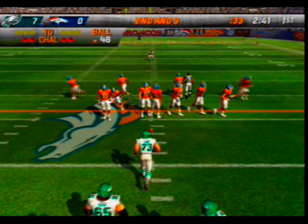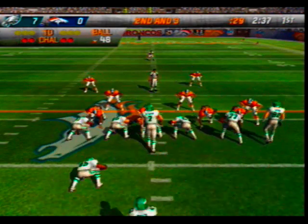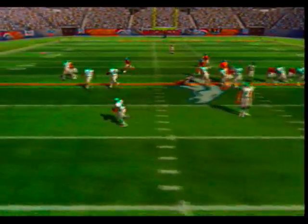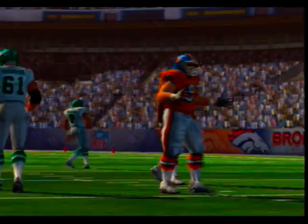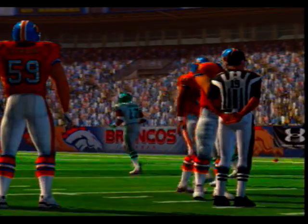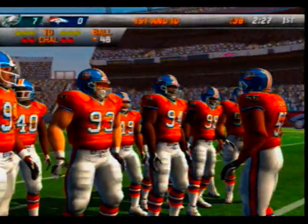Ball at midfield. Ball on the 48-yard line. Denver lines up in a 4-3. Toss play to the left. Taylor pulls him down at the 48. The Eagles are handling the defense right now. They haven't even had a third down in this drive.